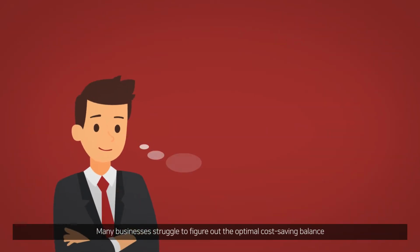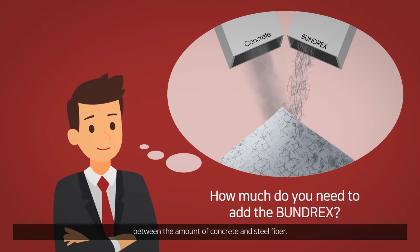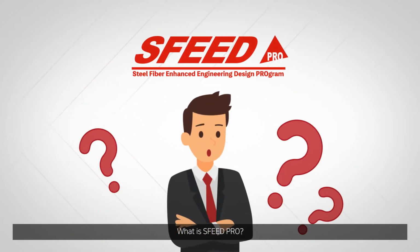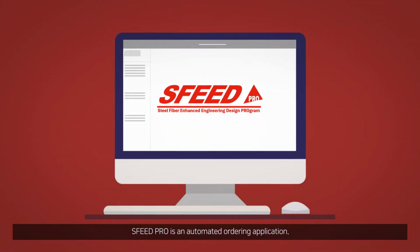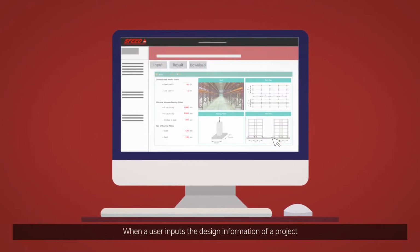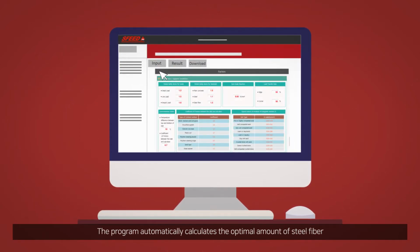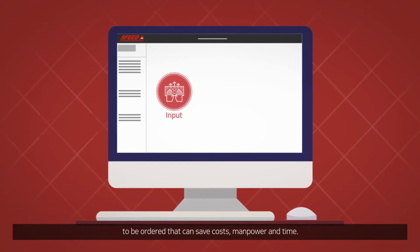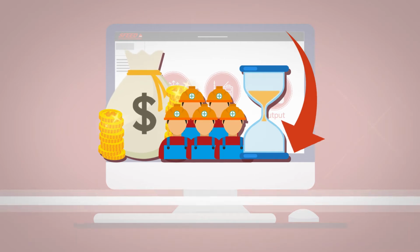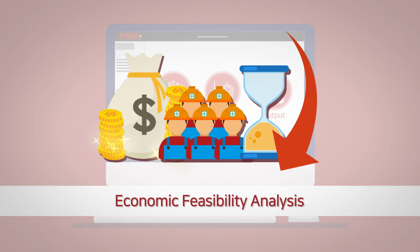Many businesses struggle to figure out the optimal cost-saving balance between the amount of concrete and steel fiber. So Bundrex made the Speed Pro program. What is Speed Pro? Speed Pro is an automated ordering application. When a user inputs the design information of a project, the program automatically calculates the optimal amount of steel fiber to be ordered that can save cost, manpower, and time. Structural design on time, customized solution, economic feasibility analysis.